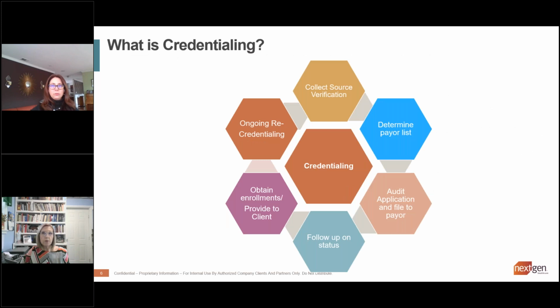We've been talking about credentialing, and this graphical representation will reflect multiple pieces that revolve around the complex process. It all begins with determining the payers your provider wants to participate with. Consider the top reimbursement payers in your area. Applications must be completed and audited for accuracy prior to submitting to the payers for review and approval. If this is an initial application, primary source verification may be required.